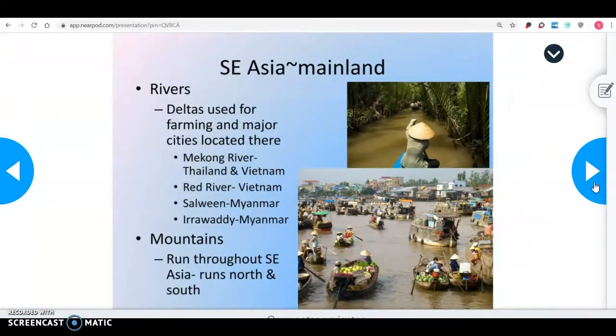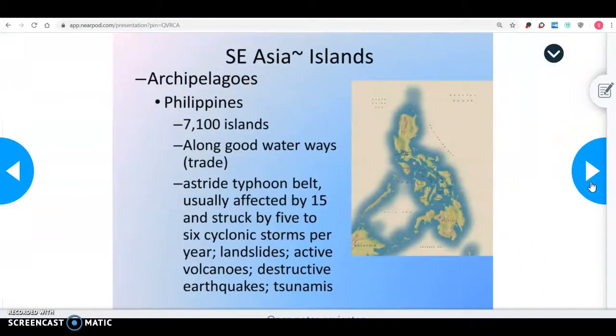If you were in Southeast Asia on the mainland, they rely very much so on coastlines and rivers. Some of the main rivers are going to be the Mekong River that flows through Thailand and Vietnam. You have the Red River that flows through Vietnam, the Salween River, and then the Irrawaddy River both go through Myanmar. And this area also has a lot of mountains that run north and south that kind of go with the countryside.